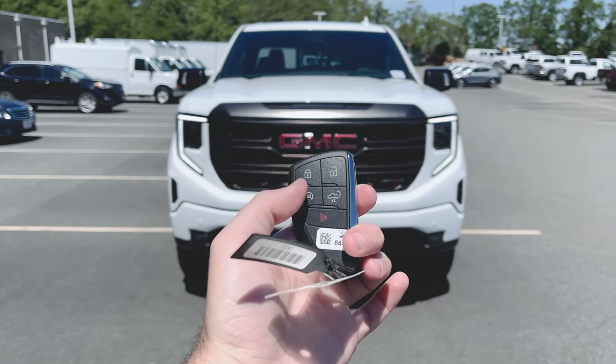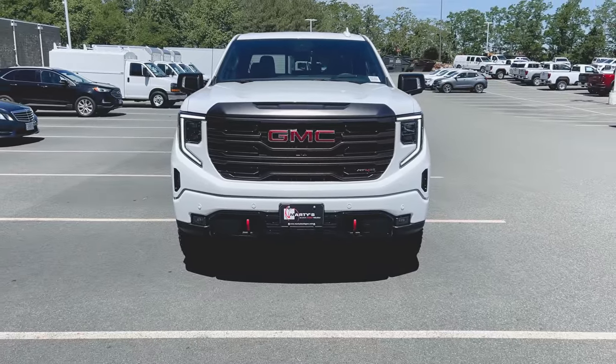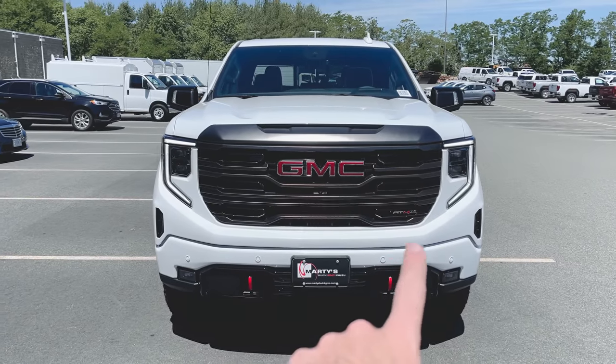You can see we've got our lock or unlock, remote start, drop the tailgate, panic button, GMC logo on the back. Throw that in my pocket. First thing we notice is, of course, the signature LED day running lights. Truck is absolutely beautiful. We've got that AT4 grille. We've got the AT4X logo right there in the bottom corner.